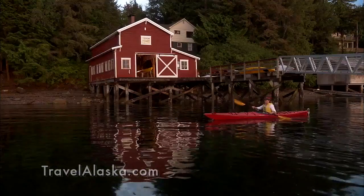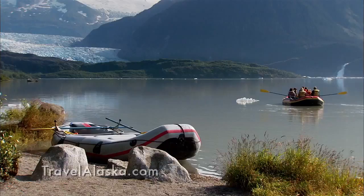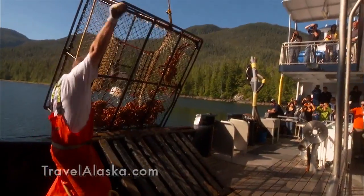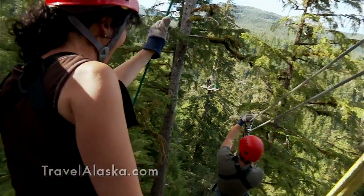Chances are you'll want to get on the water. Sea kayaking, sport fishing, and river rafting are unforgettable. And day cruises can get you up close and personal with the local marine life. You'll also find a wide range of tours and attractions on land.